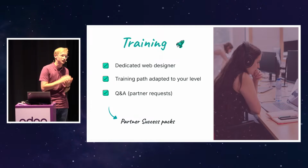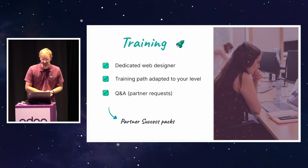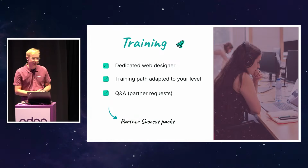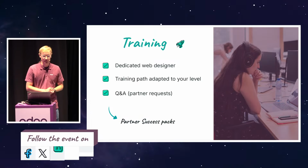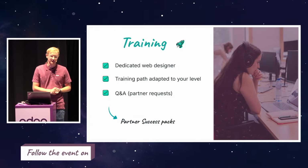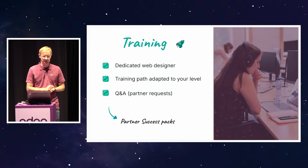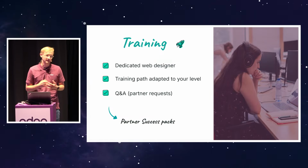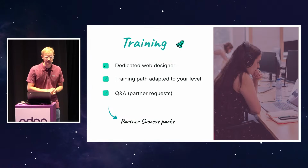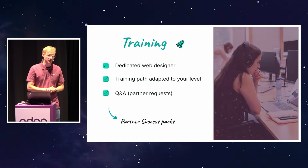Then, if you decide to train your team, that's probably our preferred solution, because we want to increase the global expertise of Odoo and not only deliver projects. So in this case, we will assign you a dedicated web designer to train your team. Of course, the training path will be adapted to your level. And we can also work on Q&A, such as the partner request that you're used to. We provide these services with partner success packs.